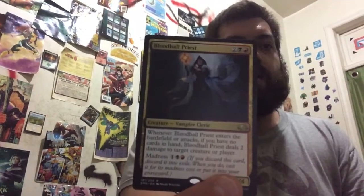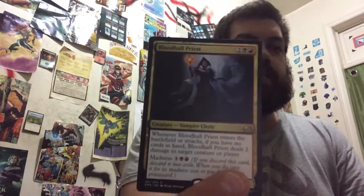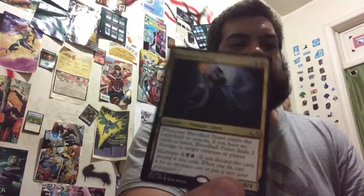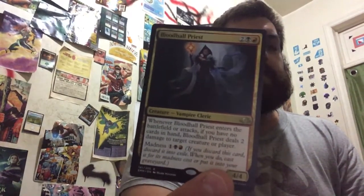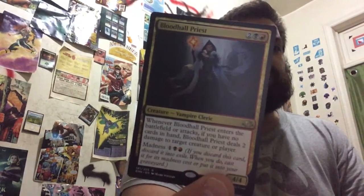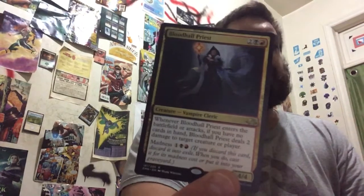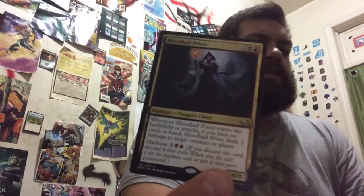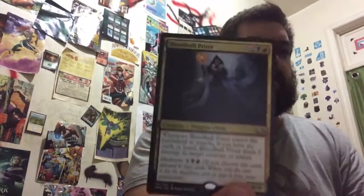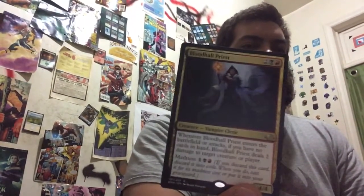Next is Bloodhole Priest. They made a Madness Vampire Commander deck in one of the recent Commander sets. The main Commander was, what was it? It was Falkenrath. And this is the only place I think I would play this card, in that Falkenrath madness discard deck.